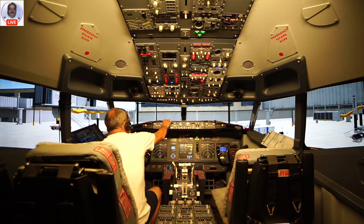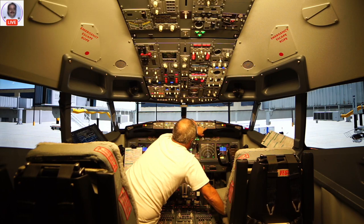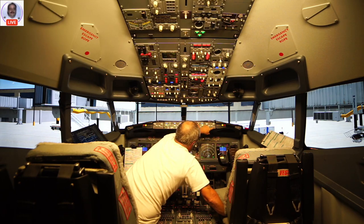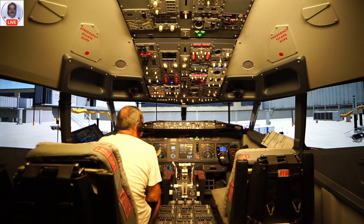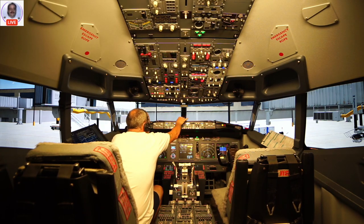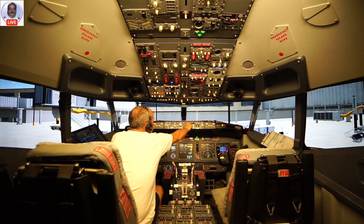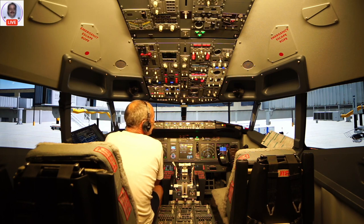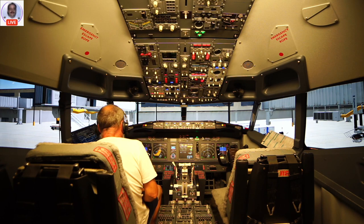EFIS panel, I want terrain, position, data, airport, station. I'm going to be on the master, you're going to be on the slave. You're going to have weather, station, airport, data, and position. We're going straight on up to 27. Now, EFIS panel is good. Mode control panel is good. The clock is set. Nose wheel steering is set to normal.